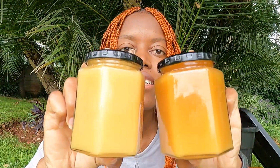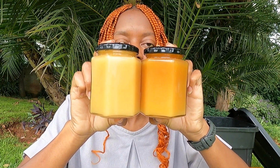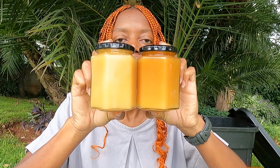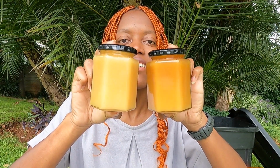Just quickly, look at the color difference between two of my hives. They're next to each other, within like 3-4 meters of each other. But look at that. How cool, eh?